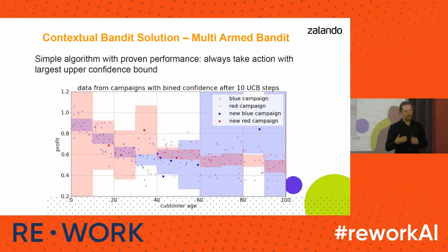Now, one way to solve a multi-arm bandit problem is to always take the action with the largest upper confidence bound. So this makes it to where we're encouraged to explore. If we're not very confident about what's going to be happening in a certain area, we explore there by always taking the thing with the largest upper confidence bound.